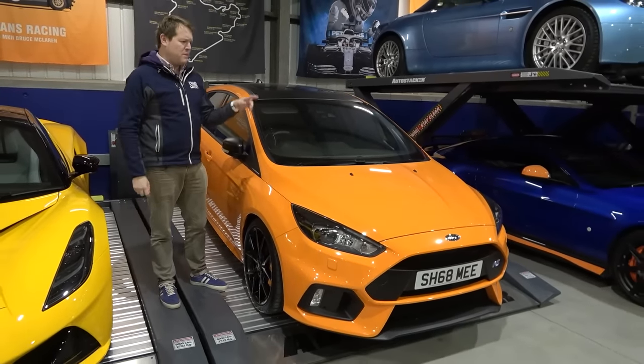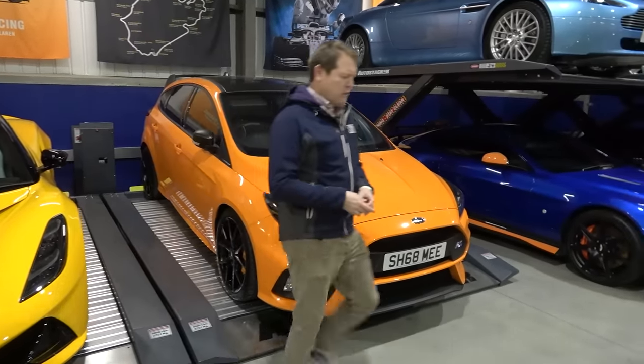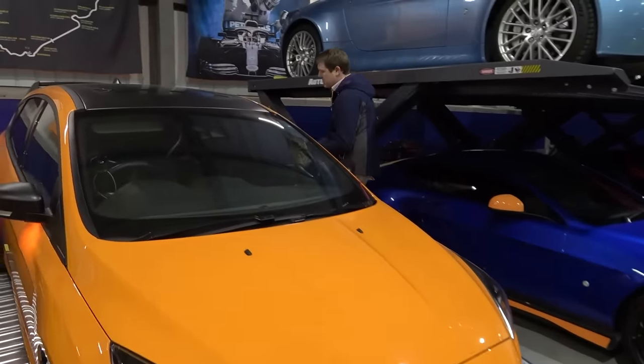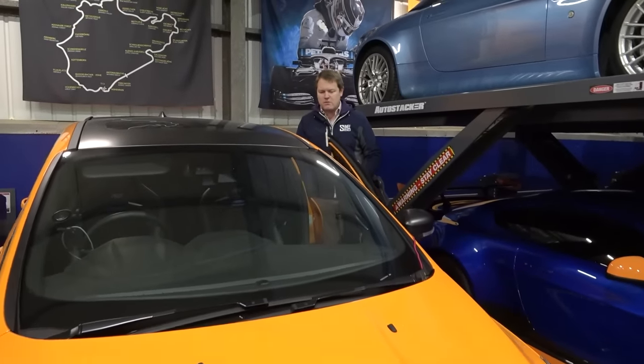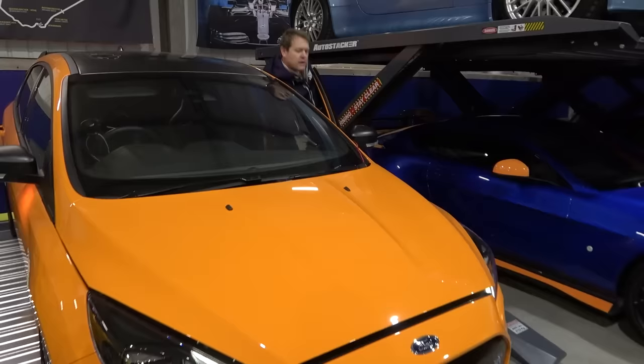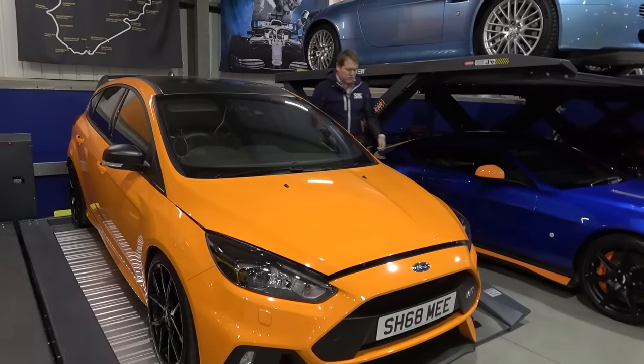They came from the factory with Mountune upgrades, so you get a whole host of orange components in the engine bay, which are really very, very nice. This car's driven about 7,000 miles so far in the time that I've owned it, 4.5 years. And I'll pop this open to come and show you very quickly.